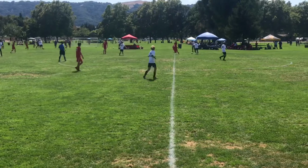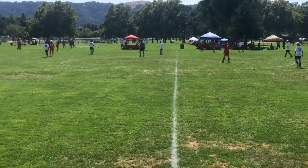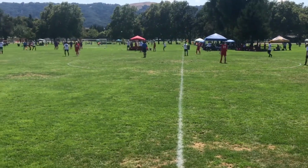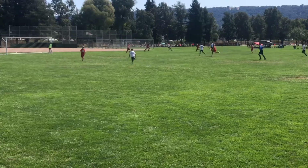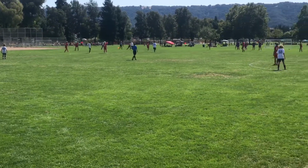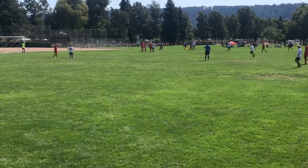Surf sending that back. Surf making it through there. Nice battle for Surf. Now sending it long. That's a good ball over the top. And sent out by Mustang. Surf on the end of that, sending it back in the middle. Right to Mustang. Mustang trying to turn it, get it up. Surf battling for it. This goes out. Surf throw in, far sideline.